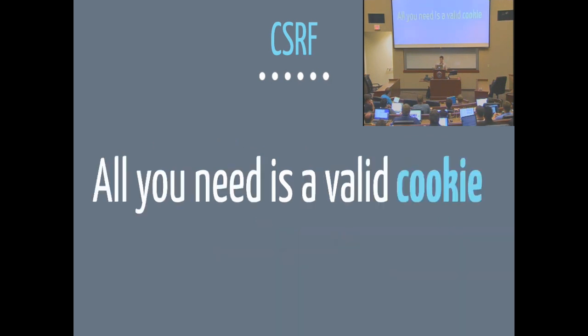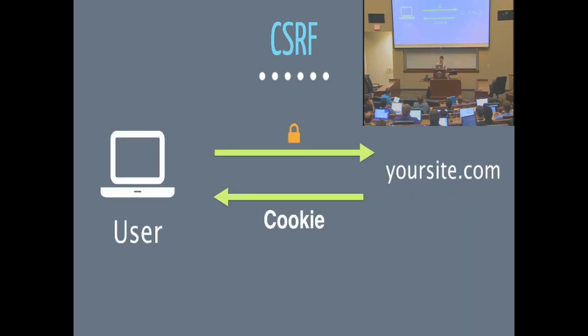All you need is a valid cookie from some website. This is kind of how it works. If you're a user and you go log in to yoursite.com, you authenticate, you get back a cookie. Totally legitimate.